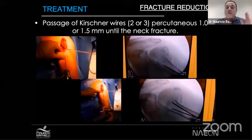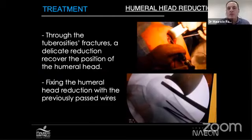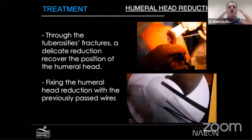So in this picture, we see percutaneously and in the front part of the humerus, using the groove of the long head of the biceps, I pass 2 or 3 K wires of 1.5 millimeters. And I go with these K wires quite near to the surgical neck fracture. And I stop these wires. And then I will reduce the humeral head. I make some traction, I open the tuberosities, and gently I reduce the head.